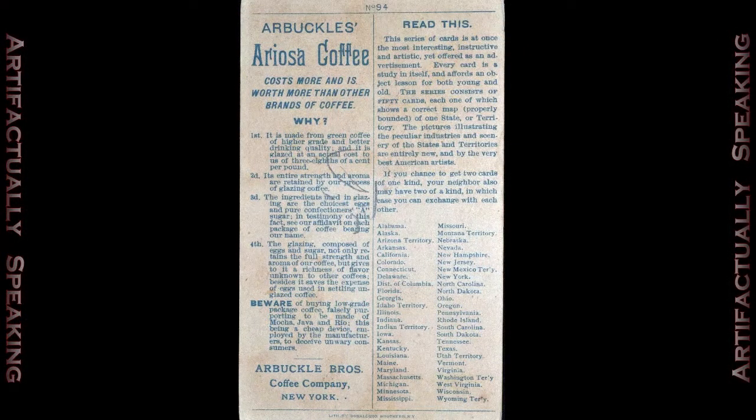Right. And 1889 saw 4 states join the Union. We had North and South Dakota, Montana, and Washington. Although we have to note Montana and Washington in the card series are still listed as territories. That, yeah, is really interesting. Let's show an overall view of the back of the card. And at the bottom right is the list of what's in this series.